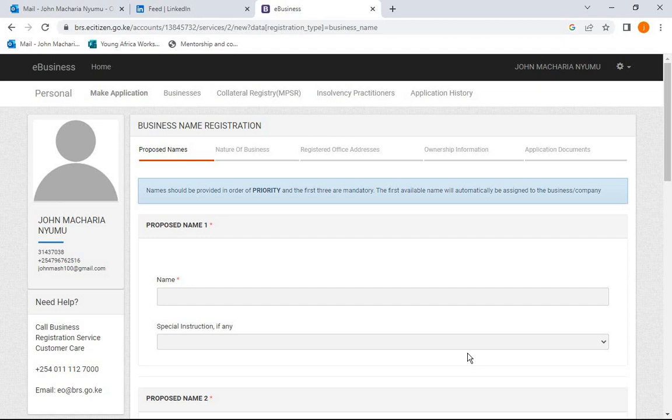Some of the things that make names to be rejected are, number one, if the name has been used by any other business. Number two, if the name contains abusive language, even if that language is in vernacular. The business name registration will look for the interpretation of those names, and if a name is abusive in vernacular, it will be rejected. Number three, the name should not contain something like trade union or cooperative society. Such names will be rejected.